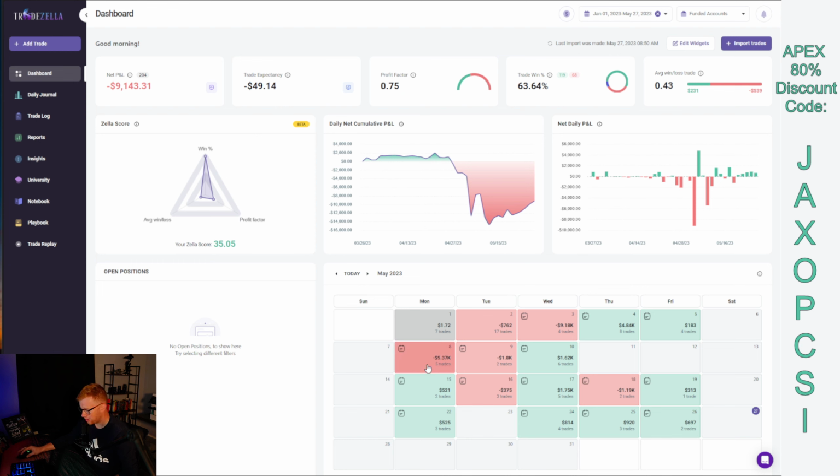Obviously, we had a really bad day here on May 8th. In hindsight, it was a bad decision by me. On that day, I scaled up my positions and I took 5 trades. The entries and the trades were valid. It was just one of those days. Every single trade I took went against me. And what can you do?